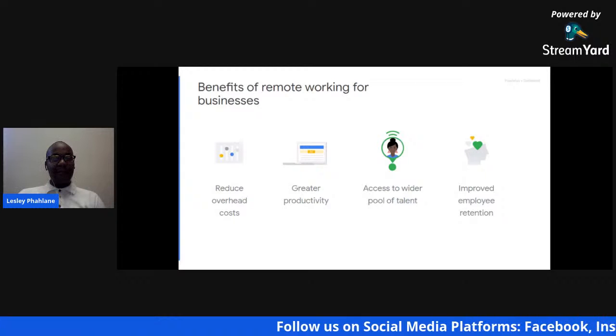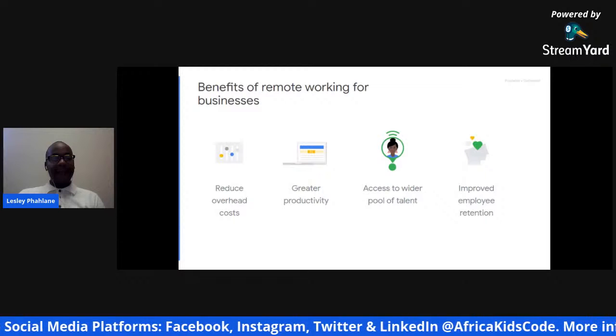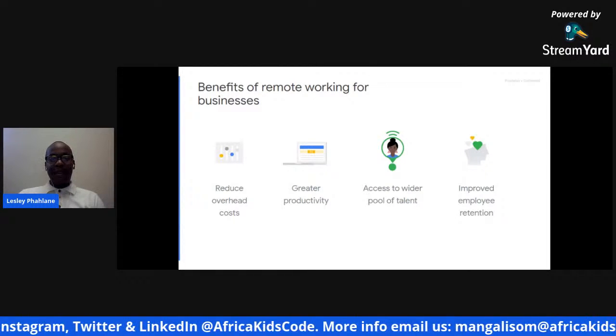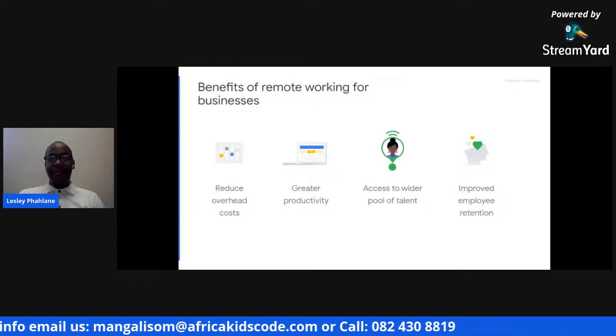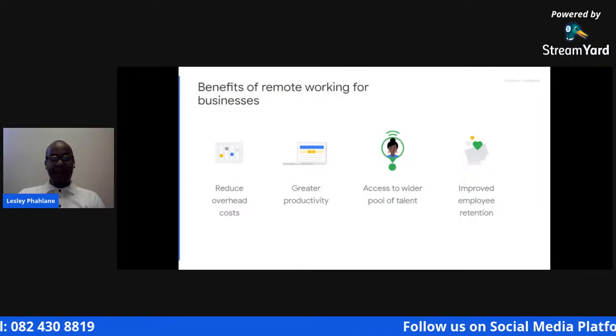Another benefit for businesses is productivity from a highly engaged workforce, and access to a wider pool of talent. By allowing employees to work remotely, employers can hire the best talents while not limiting themselves by geographical restrictions.